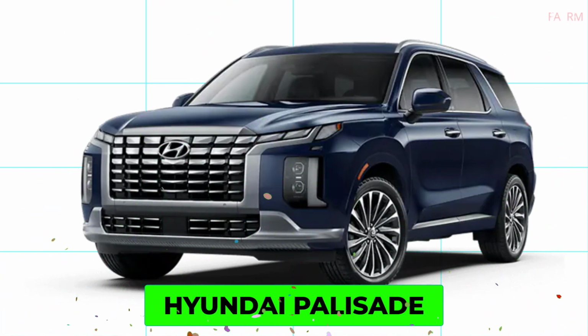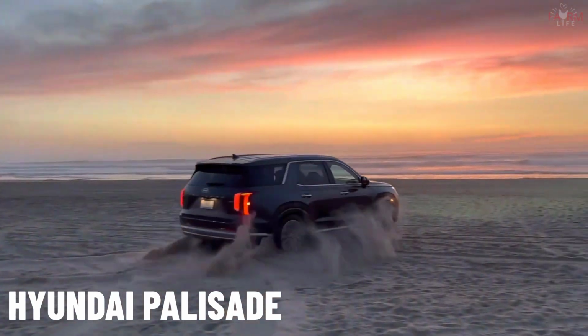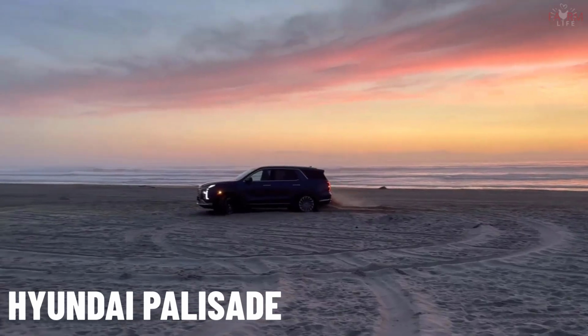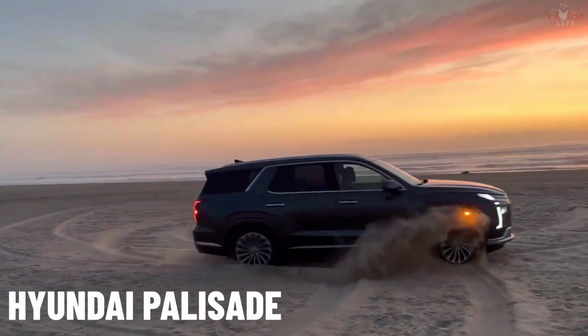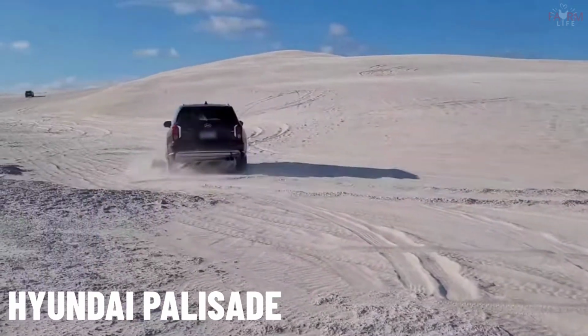Hyundai Palisade. This is a vehicle from the brand Hyundai, originating from South Korea. It features affordable pricing, a spacious interior, advanced safety features, and modern design.